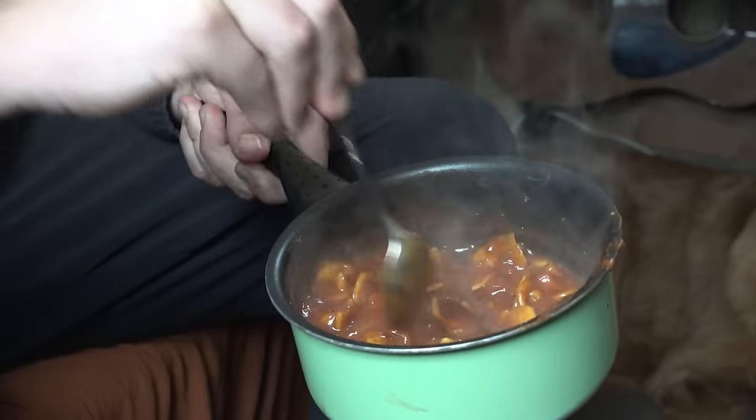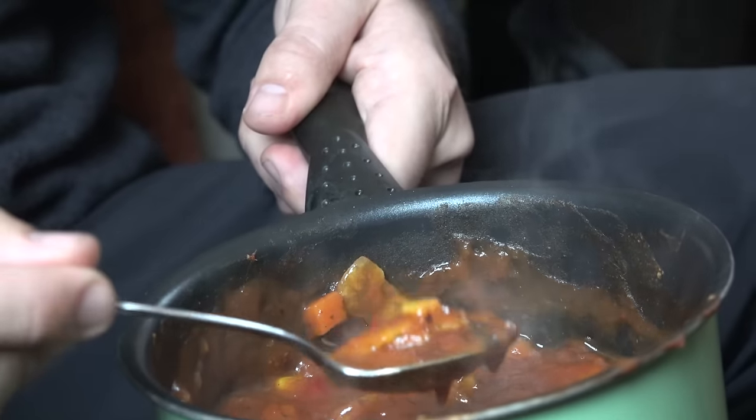Little southwestern style soup with some plantain chips. It's gonna be so good.